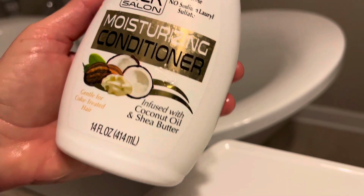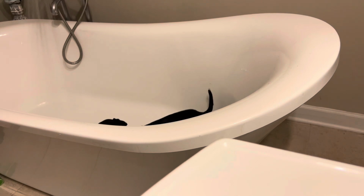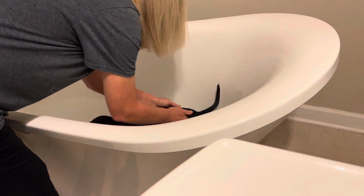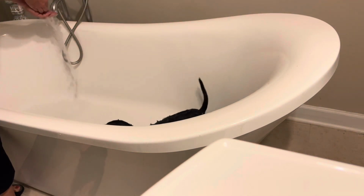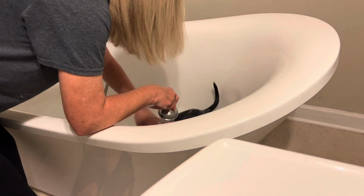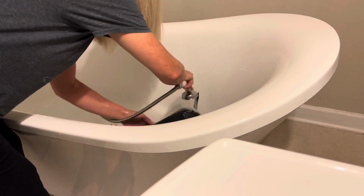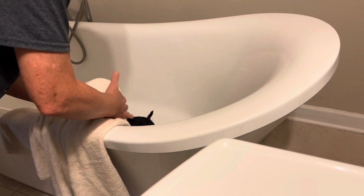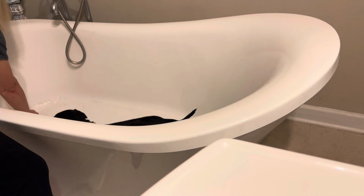Once I've done that, I want to really moisturize her. So I'm going to use this moisturizing conditioner that has no parabens, no sulfate, and no silicones in it, which is important because you don't want them to have itchy skin. And you can get this at the Dollar Tree or the $1.25 tree now. So I don't spend a fortune on products for her. I have in the past, and they don't work half as good as what I'm doing right now. That's just my experience. If you're someone who likes those products, you do you. But once I've got that conditioner rinsed off of her, I'm going to dry her off.